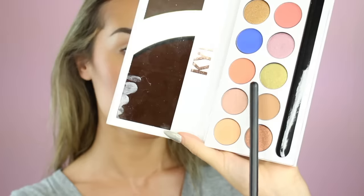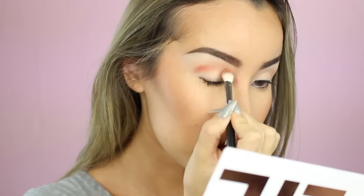So I'm gonna use my Morphe M433 brush. I'm just gonna go in a little bit tighter with this color right here. Okay, so this payoff is a lot better. I don't know if it's the brush that's making the difference or the formula is different, but this color is applying a whole lot better.